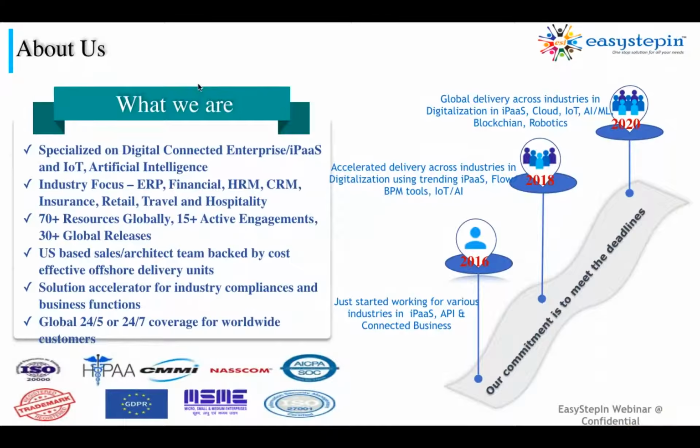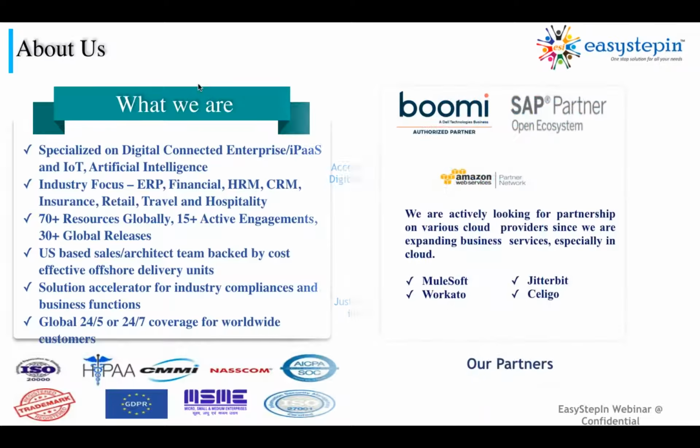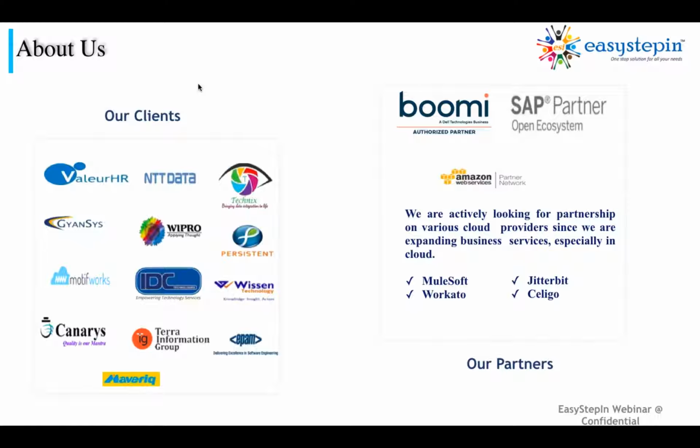To give a brief about our company, EasyStepIn is an iPaaS solution provider company. We support end-to-end digital enterprise connected services. We started our journey in 2016 and serve nearly 19 clients. We are experts in iPaaS and provide services for different iPaaS tools like MuleSoft, SAP CPI, Workato, Celigo, etc. And also we are experts in AI/ML, IoT and blockchain technologies. Here is the list of partners and a few clients which we have served. We are also Boomi's authorized partners.